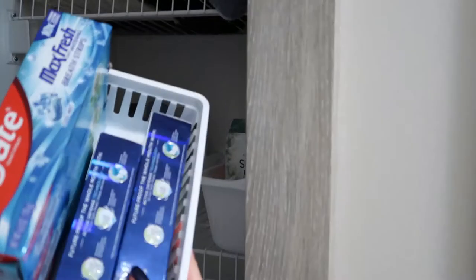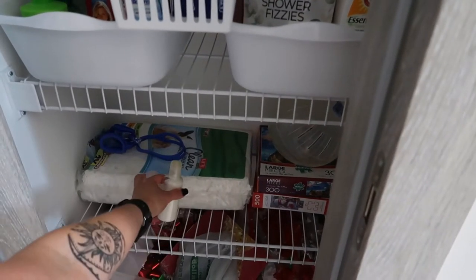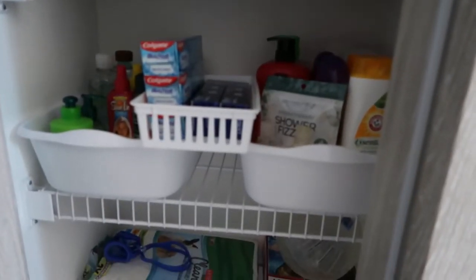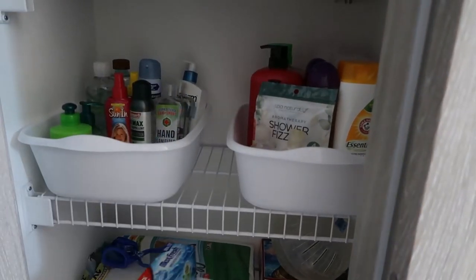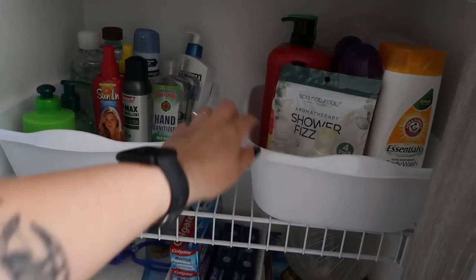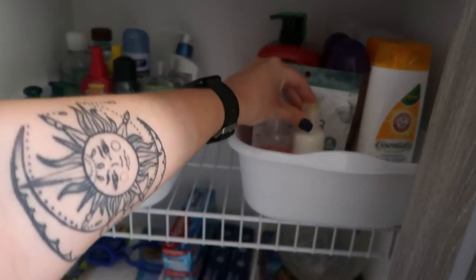We're gonna put our toothpaste in this actually. So down here I have extra shampoos and conditioners, travel size, so I'm just gonna throw these in here. So far this is what we've got. I'm gonna move this toothpaste thing, but let me just move it real quick for you guys. So in here is all of our extra shampoo, conditioner, tons of backup body wash, some shower fizzies, and then the travel size shampoo conditioner.